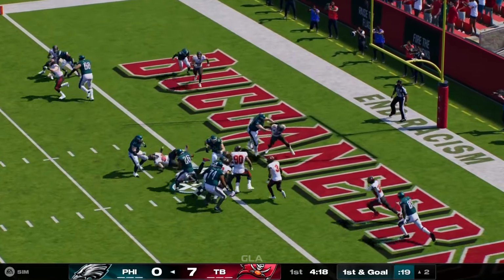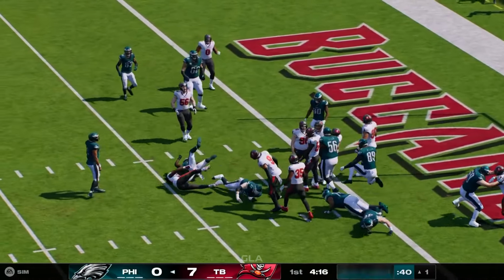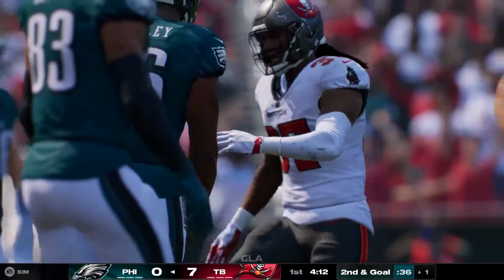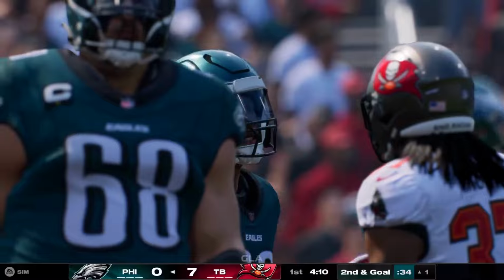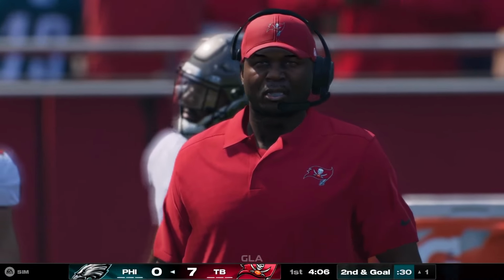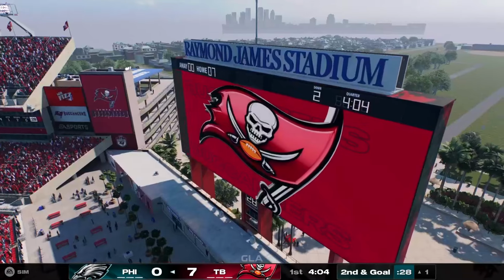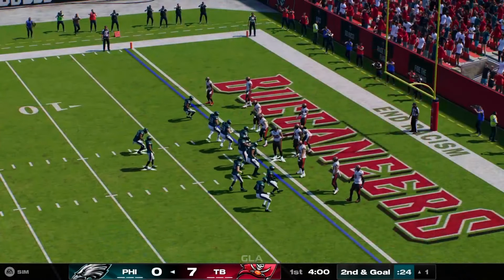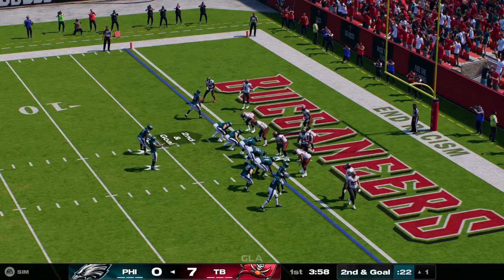Barkley. And he was able to shed 1 tackle, but could not get away from there. Only a yard that time, 2nd and goal. Good work there, holding them out on first down. And this is going to be a battle down here on the goal line. Can they hold their ground for 2, maybe even 3 more plays? 2nd and goal from the 1.